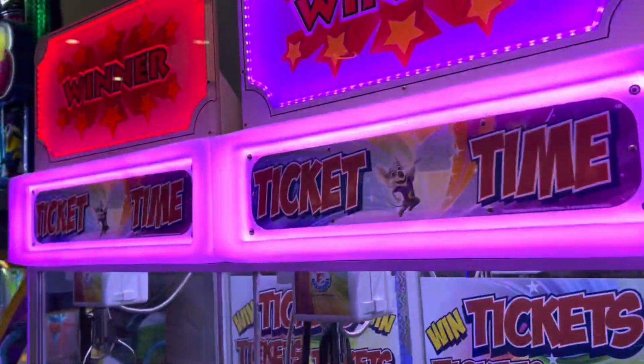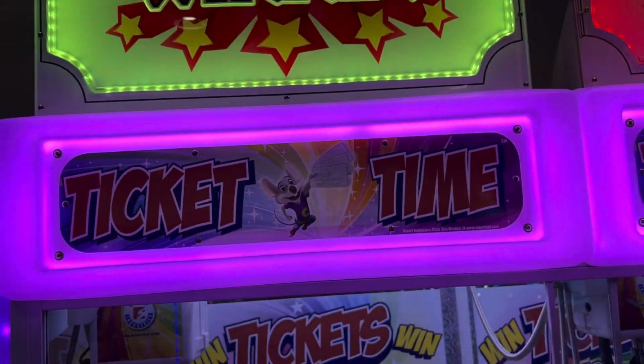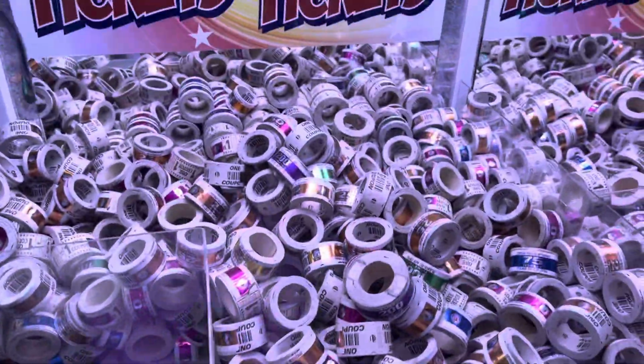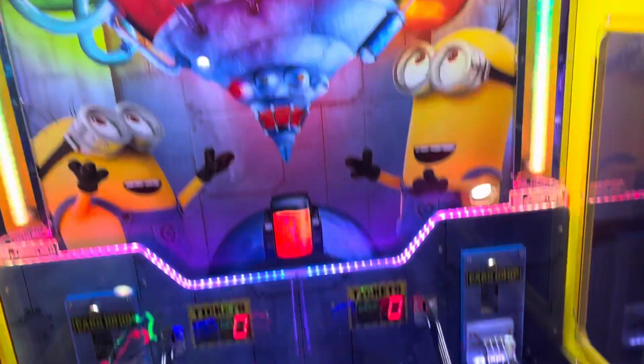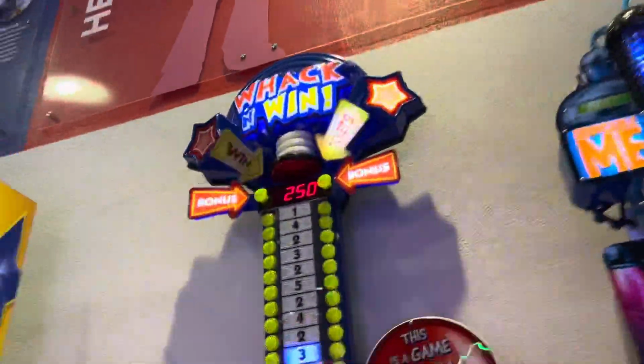It's a double one, and it's a Chuck E. Cheese customized one. That's pretty cool. So it has double sides and RFID. It has 200 rolls in there too. That's super, super good. Right here is the Minions Jelly Lab for 2,000, and it still has the Minions cards in it. Here is a Whack and Win, also 250.